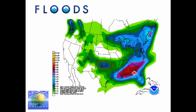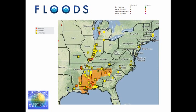Now, this area is very dry in here, so in many areas it's going to be a welcome rain. On the other hand, if it pushes up a little bit further north, that could be a threat of flooding. And parts of Mississippi and parts of Alabama have been much wetter than areas further east in Georgia and South Carolina. So there definitely is a possibility of some flooding in those regions.